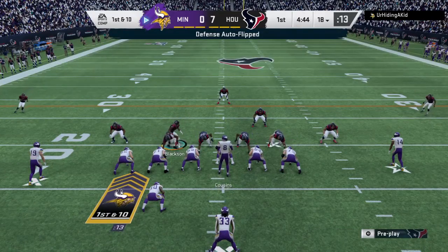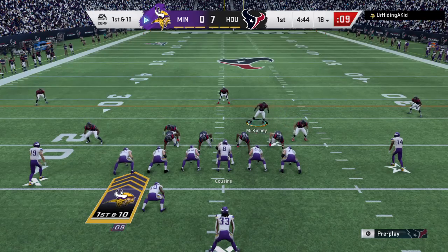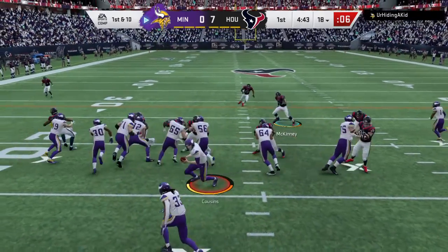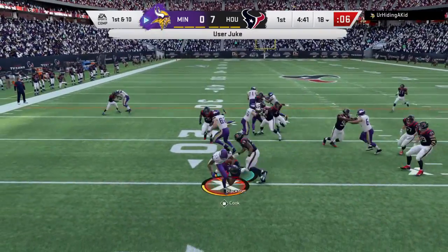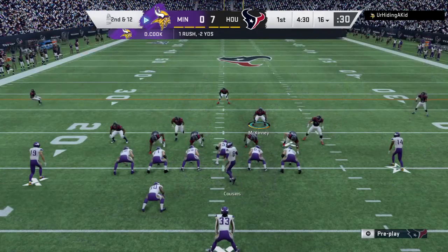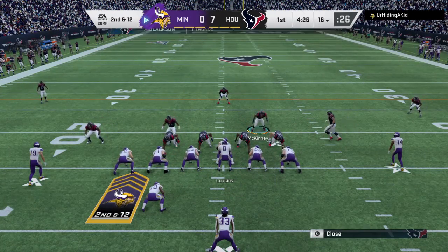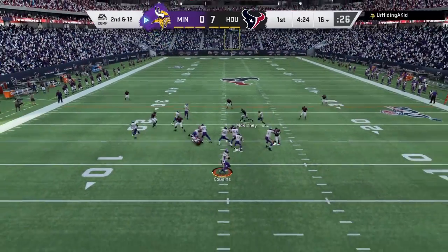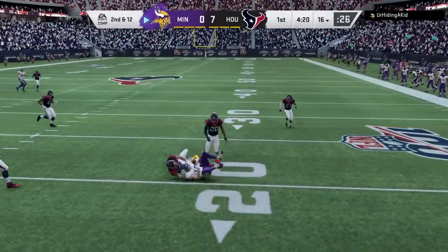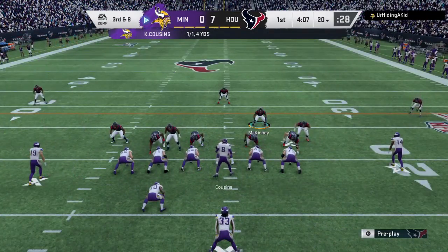Cousins and the Vikings with a 1st and 10 at their own 18. The first carry now for Dalvin Cook. And a nice move will yield nothing as he's stopped behind the line. Now that sends him 2 yards in the wrong direction and leads to 2nd down. On 2nd and 12, Cousins. That's complete to the receiver, Thielen. And this will be a pickup of 4 here, up to their own 20.